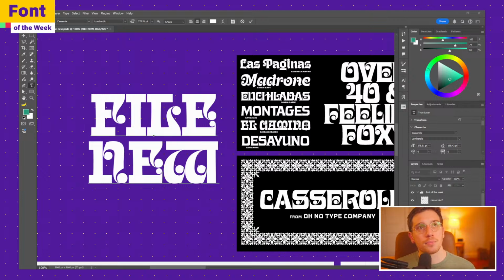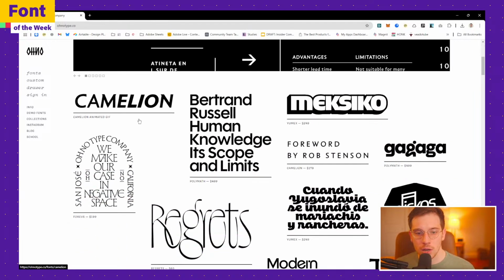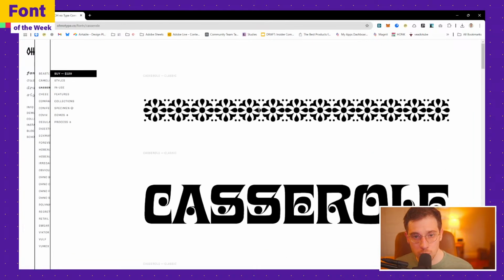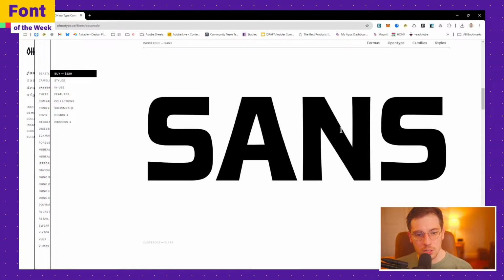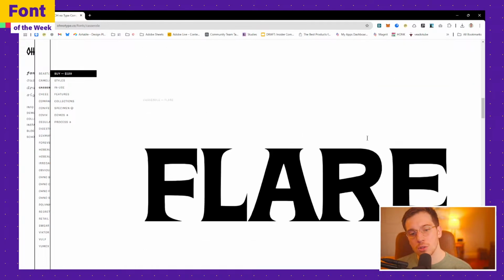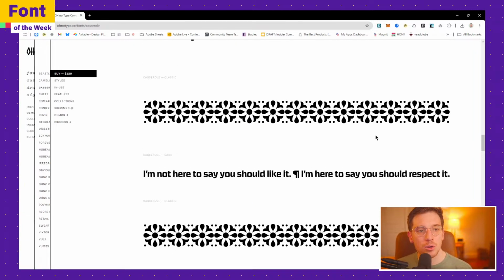They have a website that you can check out at onotype.co, which is also very pretty, and they have all of their different creations. I also really like Regrets, but you can see Casserole here is normally $129, but you get it for free when you are using your Adobe Creative Cloud subscription. It comes in multiple different varieties, so maybe if you wanted to use it for something a little bit more body heavy, you could use the Gothic or something. But it has a lot of flexibility, and it's loud and proud.